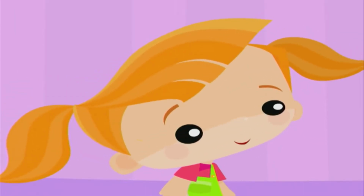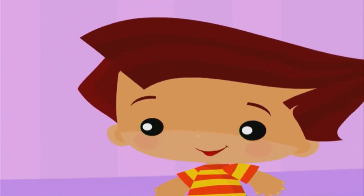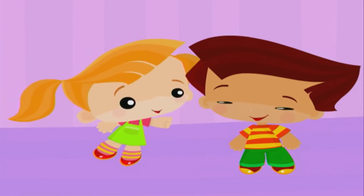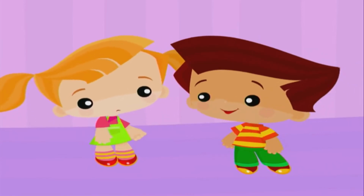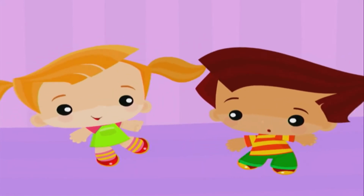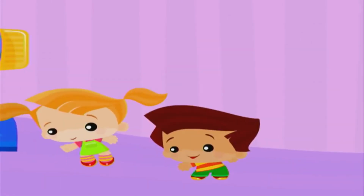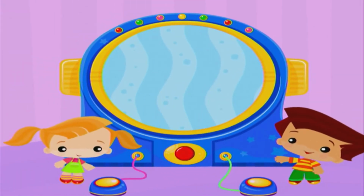Today? Let's have Bordy make an orange for us today. That's a great idea. Let's go to Bordy the Board. To the board. To the board. To the magical Bordy. 1, 2, 3, 4, 5. Imagination comes alive.